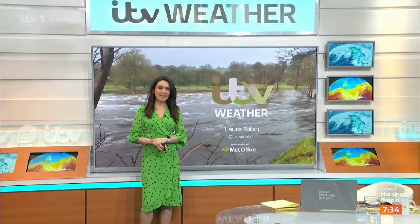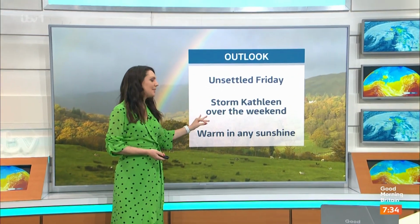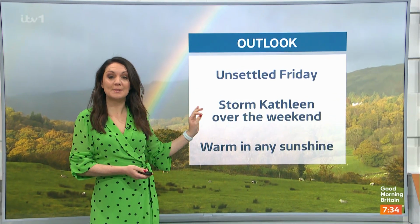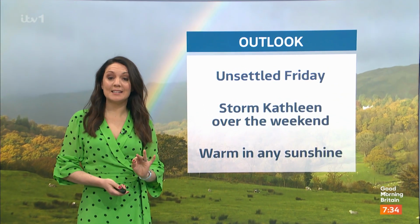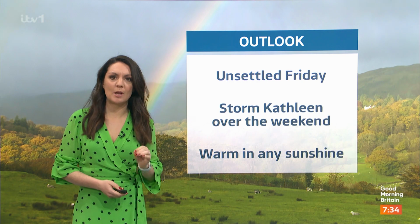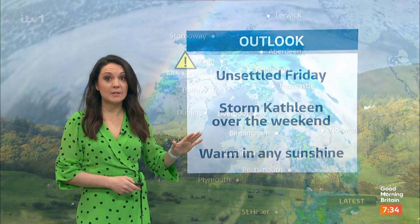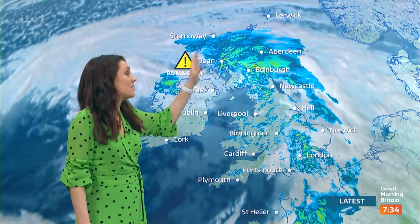Good morning to you. There is a storm brewing for this weekend. Today is unsettled. Tomorrow's Storm Kathleen arrives in the west. Most impacts will be across the Republic of Ireland that named it yesterday. And in the east, it'll be very warm with temperatures way above average. Here's how things look for today. We have cloudy skies with outbreaks of rain across northern areas.